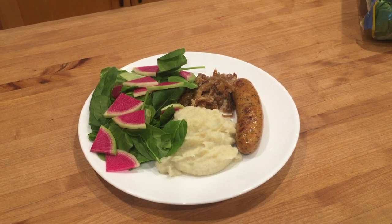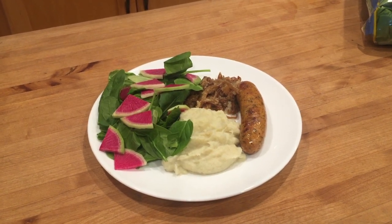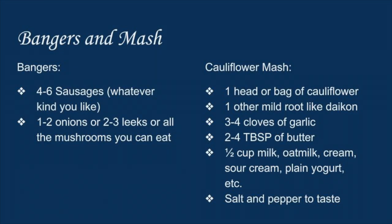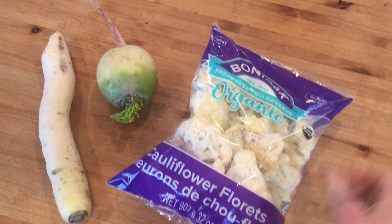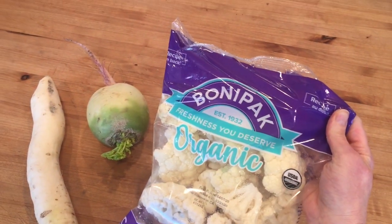Today's recipe is bangers and mash, which is a staple, apparently, in England. My friend Becca lived there for 4 years from Gourmet Cooking on a Dime, so she taught me this recipe. However, this is my own version because of my food restrictions. I cannot eat potatoes. Unfortunately, it's one of the tragedies of my life.